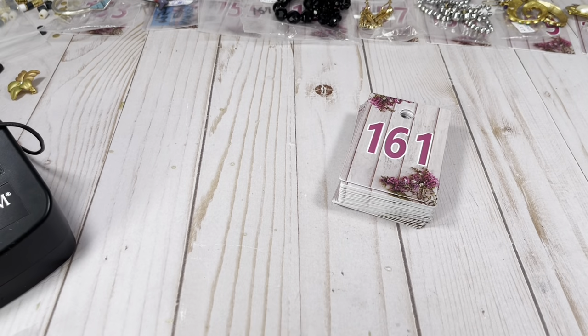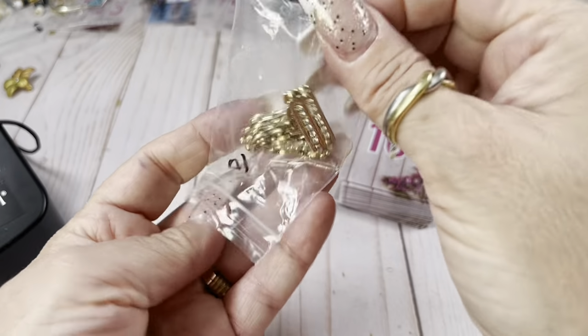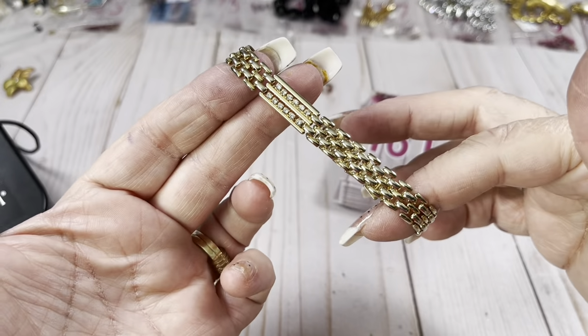I love when you guys buy misfits and you're going to give them a new life. It makes me so happy, like, yay! We found you a new home, misfit. You get to live another day.